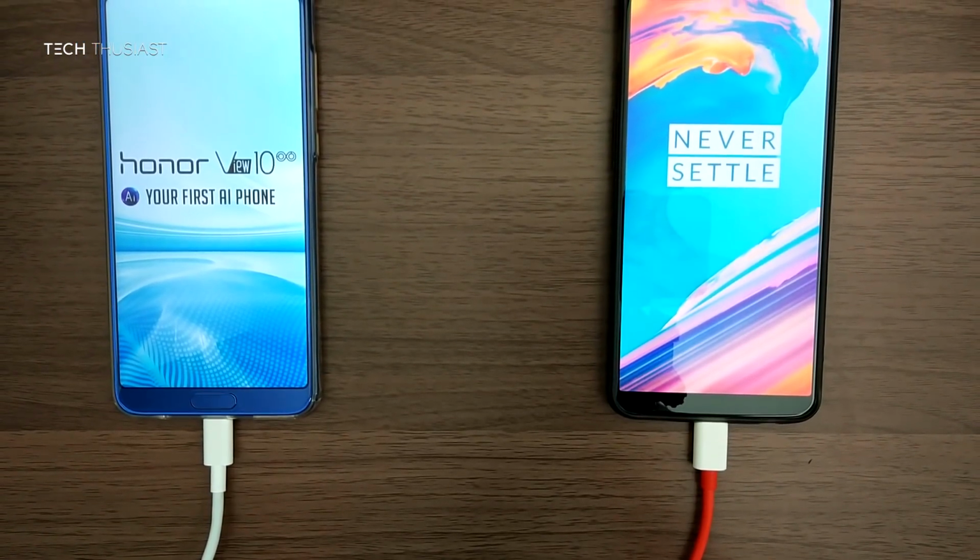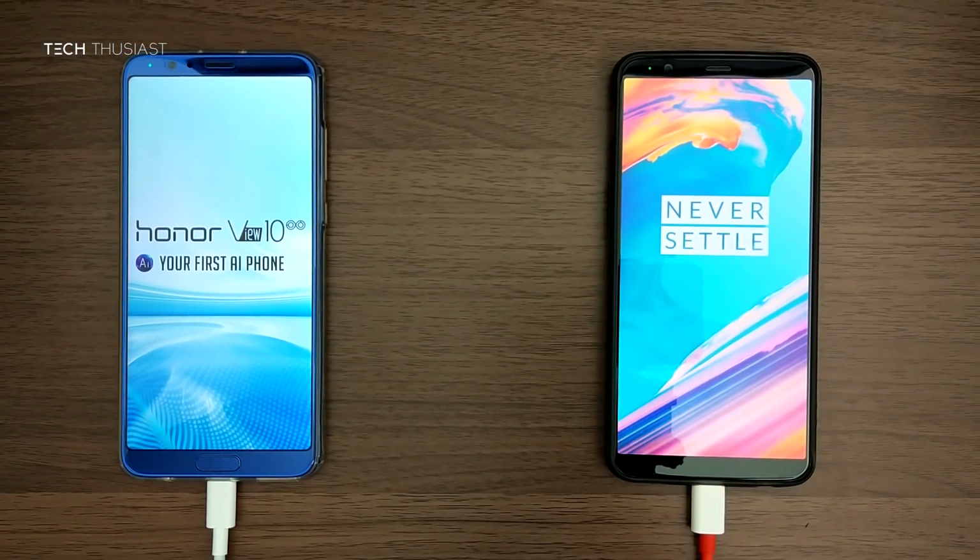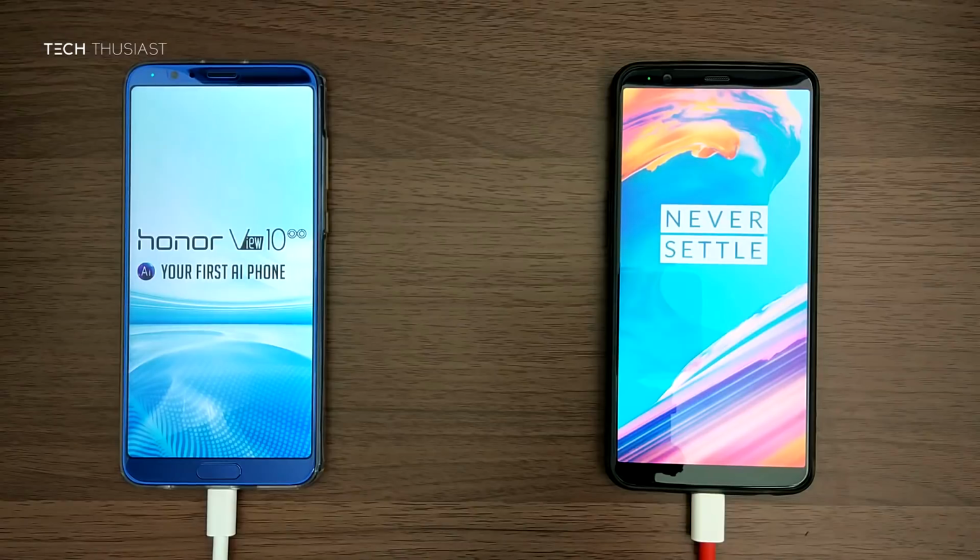Techthusiast here, and today we have a battery charge test between the Honor View 10 against the OnePlus 5T. Now with that being said, let's get started.